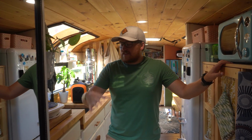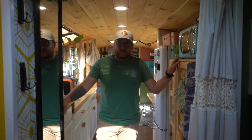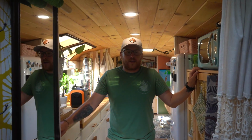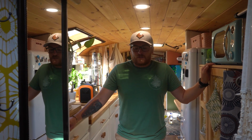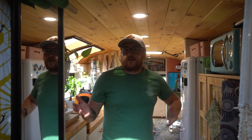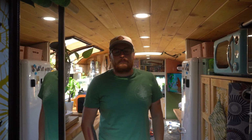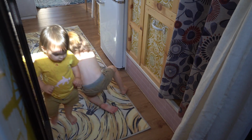So the whole design around the bus was to keep it as open as possible. Obviously Steph grew up in Maine. I lived 7 years in Maine. The kids grew up in Maine. We were used to those winters where you were pretty much indoors for the whole winter. So we wanted to make sure that if we were ever in a situation where we're in, I don't know, a Walmart parking lot camping for the night, or somewhere where it's raining or snowing, it's nice for the kids to have that room and have the energy to run around, do what they need to do.